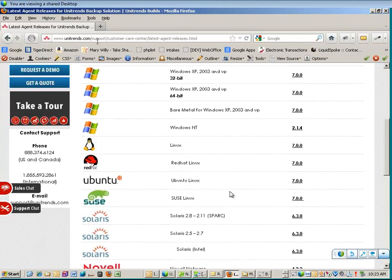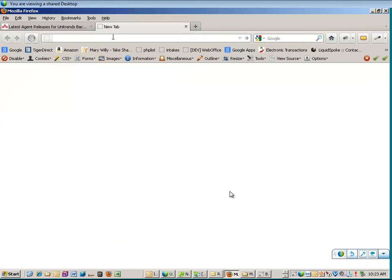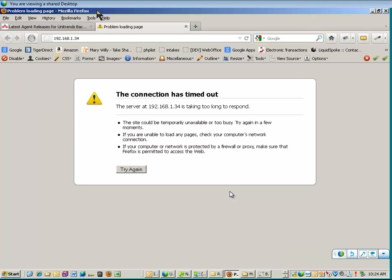So, new tab here. Is that the right IP address? Yep. I wonder if it's booted up all the way yet. We just restarted it. Usually we run ping on that to make sure for when it comes up. So we'll go ahead and run ping on that. There you go.